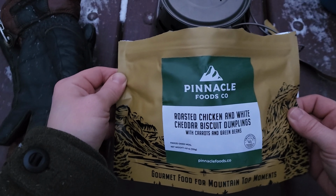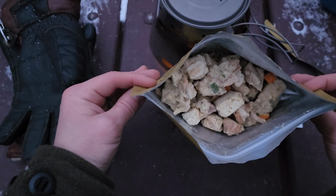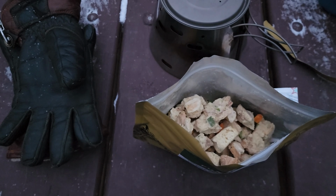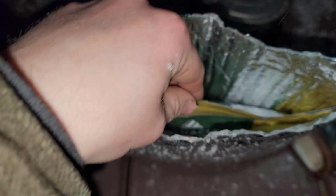Roasted chicken and white cheddar biscuit dumplings. Chicken and dumps, baby. Ooh, that looks good. That looks real good. I got that fire going behind me and a fire going in front of me. Ooh, yeah. Now it's snowing on me, but let's see how this food's looking.